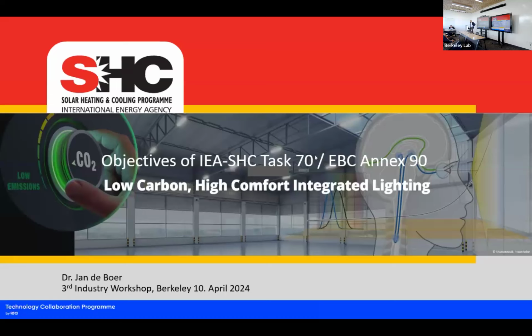Picking up on what Mark said on IEA work, there are still some people in this space who have been with this activity, daylighting, for decades. And we had been here, I think the last time was the lighting group like 20 years ago. We did task 21, task 31, and are very fortunate to have the chance to pick up on this and to collaborate here with LBNL in this project as well.